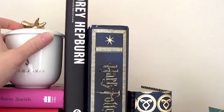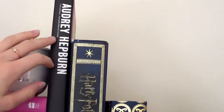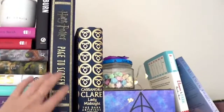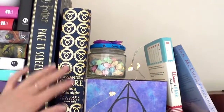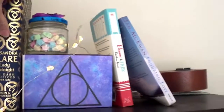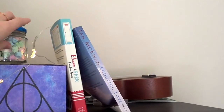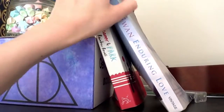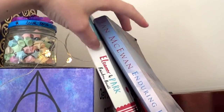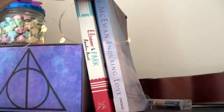This lovely candle from Dusk. Audrey Hepburn, A Life in Pictures. Harry Potter: Page to Screen. Lady Midnight by Cassandra Clare. This is signed. Cute jar of stars that I made for Taylor Swift, and every time I go to one of her tours I forget to take it. My Harry Potter Bookish box. Eleanor and Park by Rainbow Rowell and Enduring Love by Ian McEwan, which my friend Emily has lent me.